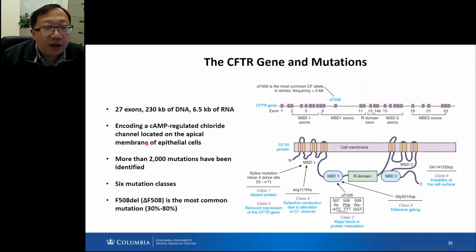It encodes a cAMP regulated chloride channel protein, which is located in the apical membrane of the epithelial cells. Currently, more than 2,000 mutations have been identified in this gene. Based on their functional impact, they fall into 6 different mutation classes. One of the most important mutations is the deletion of the phenylalanine at position 508. Normally, we call it delta F508. It is found in 30 to 80% of the patients, and this belongs to class 2.